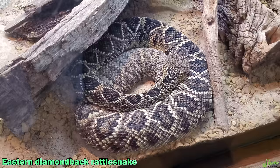Do you think that one's gravid? She looks thick. That or just fat? Wow, she's huge.